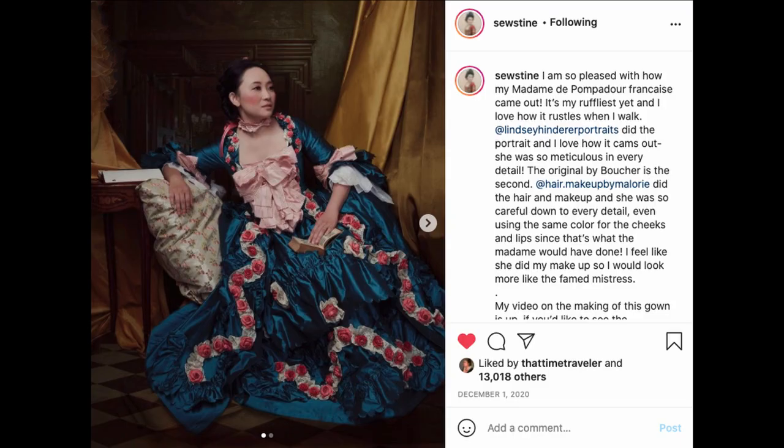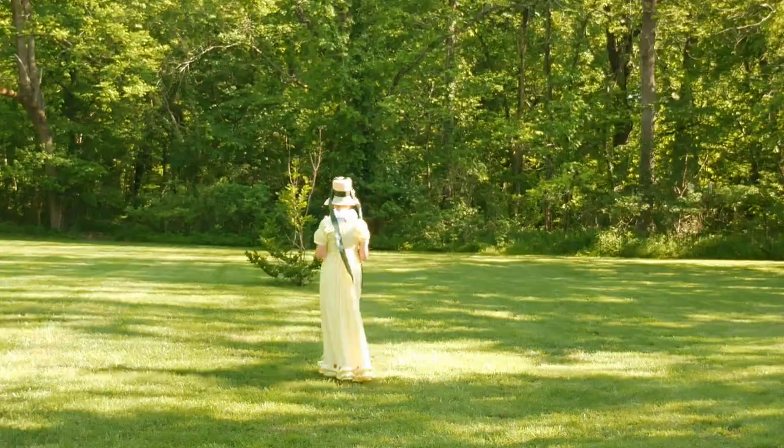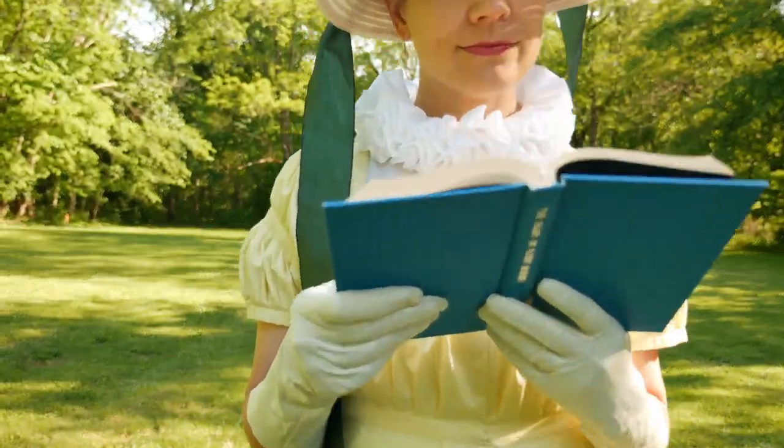By the way, the paper roses on the skirt are leftovers from my dear sweet friend Christine's teal Madame du Pompadour gown, and I love that I have that connection with her. The hem length of my new gown is perfect for walking and reading, and I love the weight of the ruffles and the way they flare out as I walk.